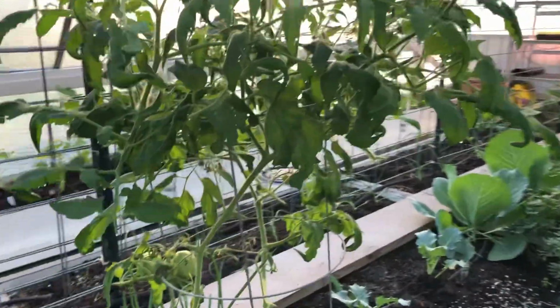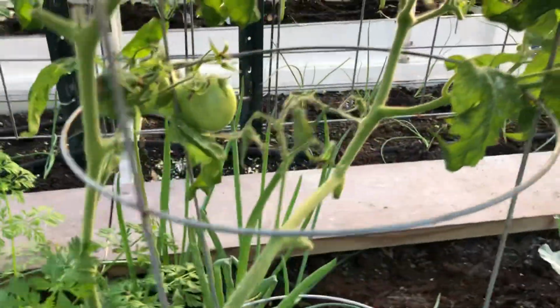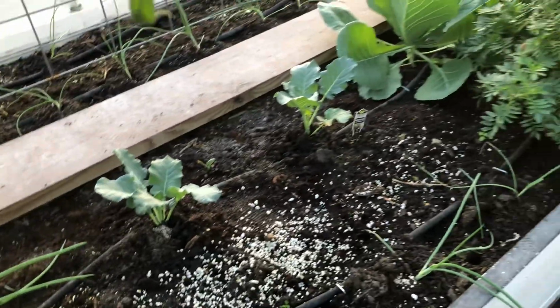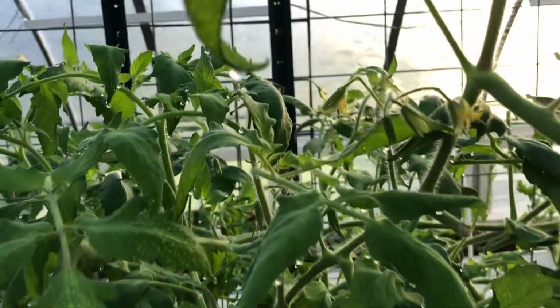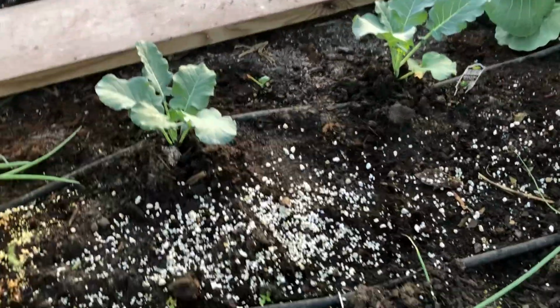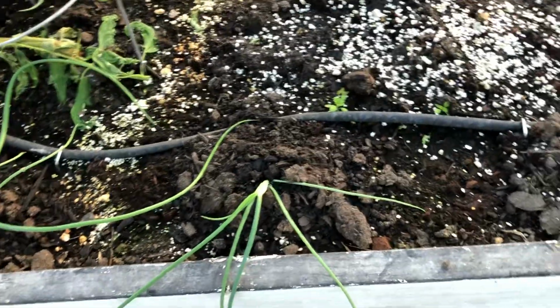I have one tomato plant that has tomatoes on it, and this is a volunteer. And I had two more down here, and I decided to take them up because growing out of season can be a little bit more difficult, and I just decided, you know what, I just want to take those out so I can grow in season. My onions are already up.